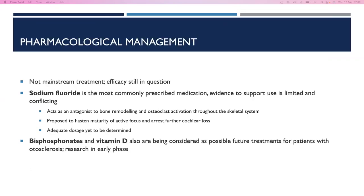Okay, so moving on to management. In terms of pharmacological management, it should be stressed that this is not the mainstream of managing these patients, as the efficacy of any of the agents that have been proposed is still very much in question. Some of the agents are sodium fluoride, bisphosphonates, and vitamin D. Sodium fluoride is the most commonly prescribed medication, I think more in the northern hemisphere. However, evidence to support its use is still very limited and also quite conflicting.